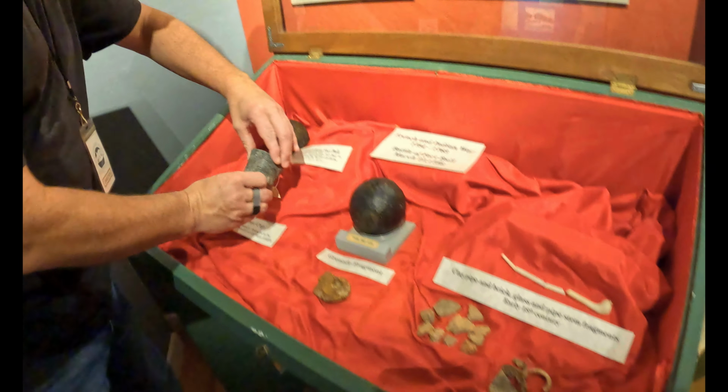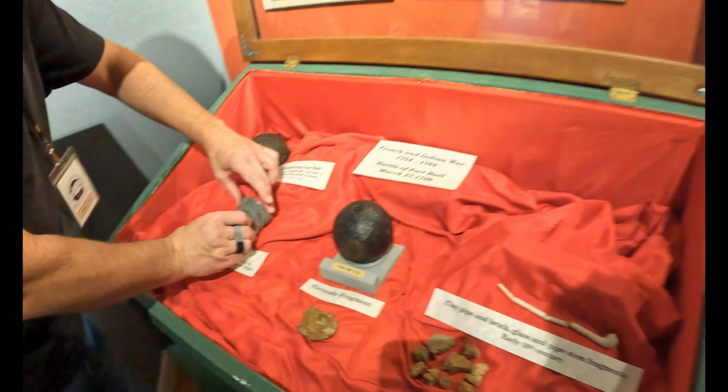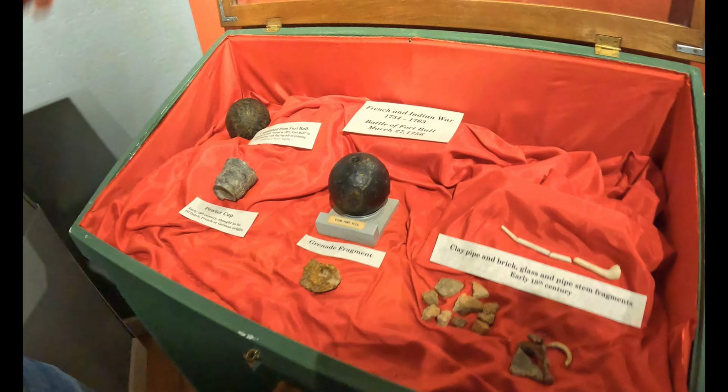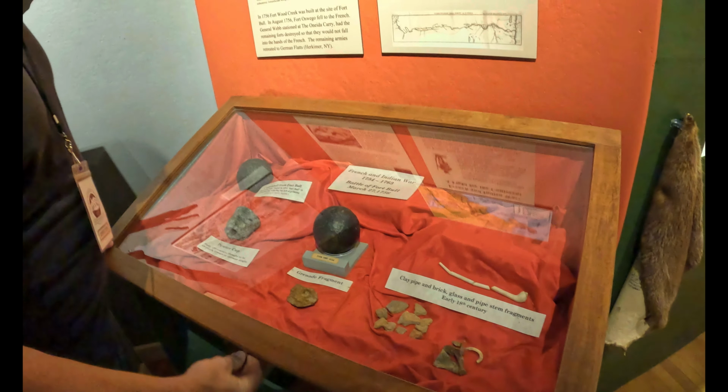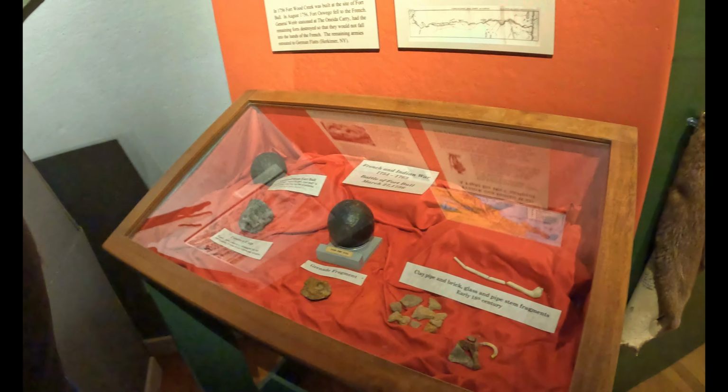So does that round out your collection? Yeah, because I definitely want to show everybody what you guys found. Cool. When you get a chance to hold it, it changes it. It does. It changes it.